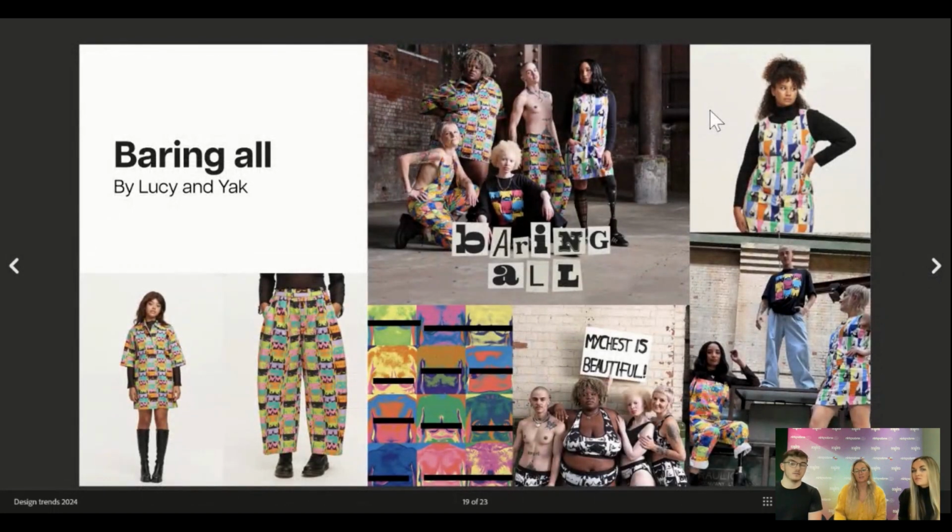This campaign by Lucy and Yak, the Bear and All campaign, is by one of my favourite brands. Using Andy Warhol kind of designs, and including all genders and ethnicities, people of different shapes and sizes, to make them feel included. I feel like they've had a few other campaigns as well with this type of thing. Yeah, they're really big on diversity and inclusion, which I love about them.